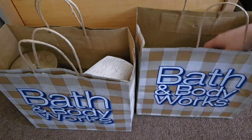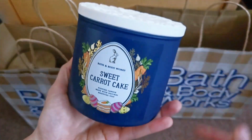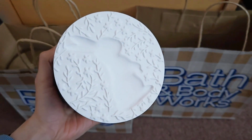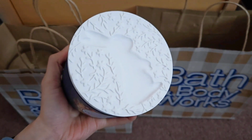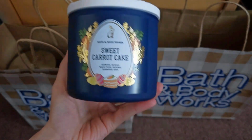So of course, I wanted to get the really expensive candle. Here is the new sweet carrot cake with a really pretty lid. I don't know if I'm going to burn one right away or if I'm going to give one to my friend because she has a birthday in March. But yeah, this is really pretty.